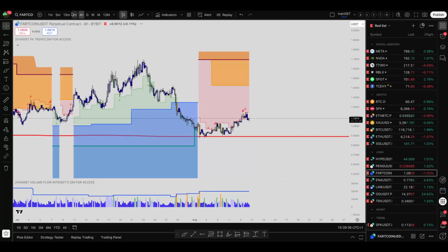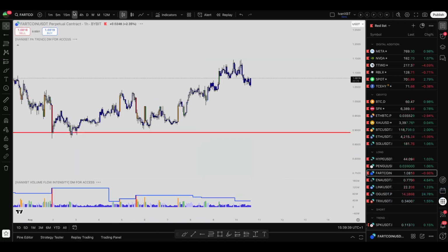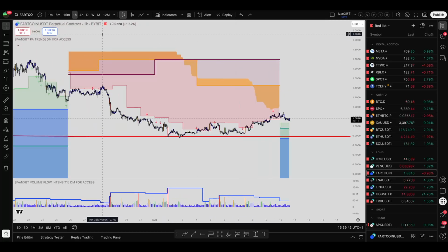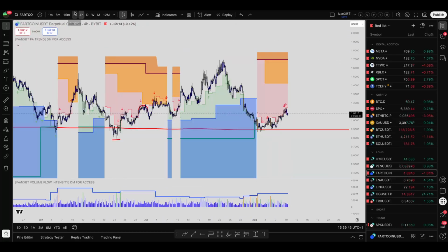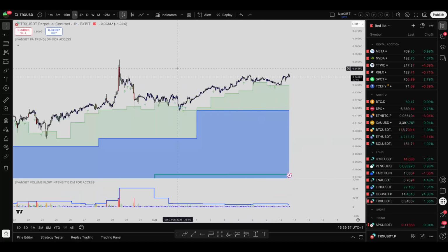Fartcoin, I don't know why I still have it. I think it's just one of those coins that, like Pengu, is a very high beta play on Ethereum. So yeah, I'm personally not that bullish on it. I just have it on here because I like to see what's going on with these two meme coins, but otherwise not that interesting.